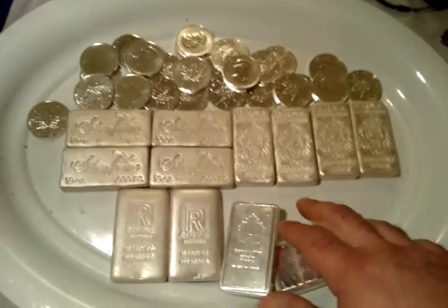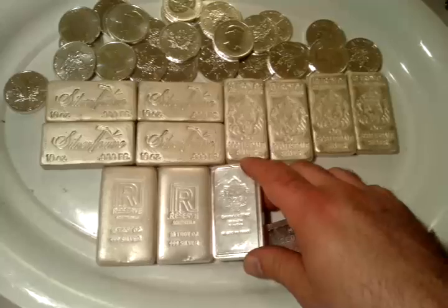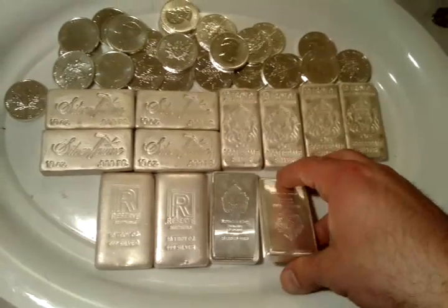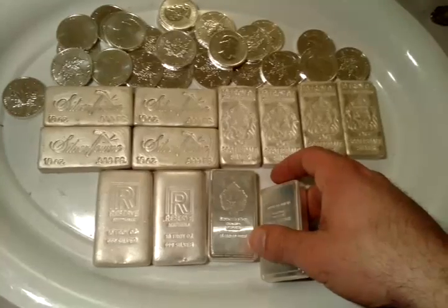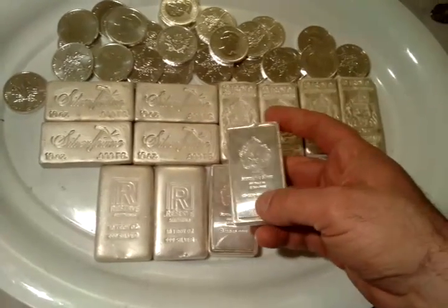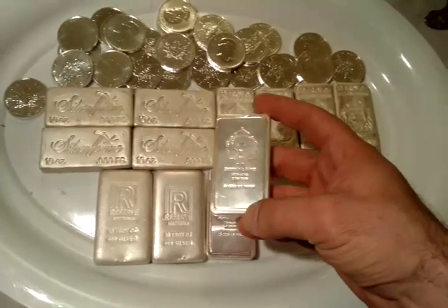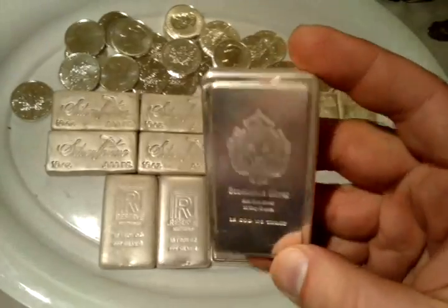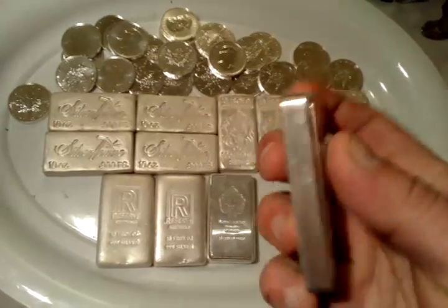The way you tell fake gold from real gold is if it has a very flashy look and looks really shiny, it's probably not real. It's probably just plated. The base metal underneath it is what's making it shine, such as stainless steel or aluminum or copper or whatnot.